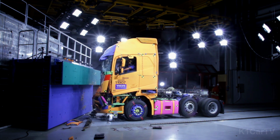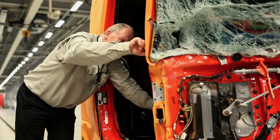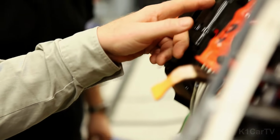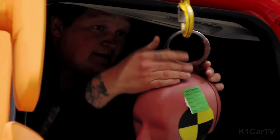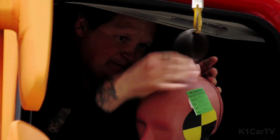Safety is something we've had with us since day one. It's part of our heritage, and today it's one of our most important core values. The new FH series is really truly state-of-the-art when it comes to safety, because we've put all our knowledge into this new product.